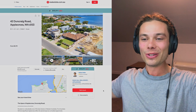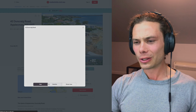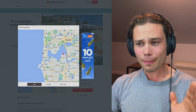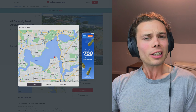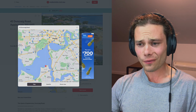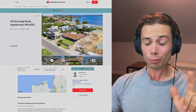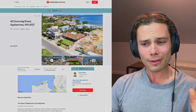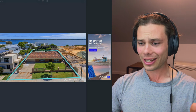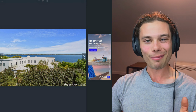Here it is, 42 Duncraig Road, Applecross, WA. Now that is in Perth, or as close as you're going to get. It was in the Perth greater region, and I didn't even see the map, but I saw the water, so it's relatively similar in terms of being on a body of water and also not that far from the CBD. But if we actually look at the photos, keep in mind this is for $3.7 million. It's not the same. There's a construction site next door, and I bet that's exactly what this would turn into if it did get sold, but it's just not in the same league as the other one.